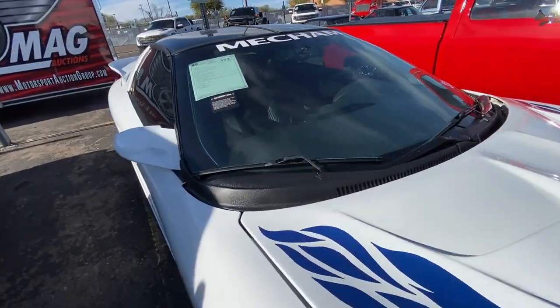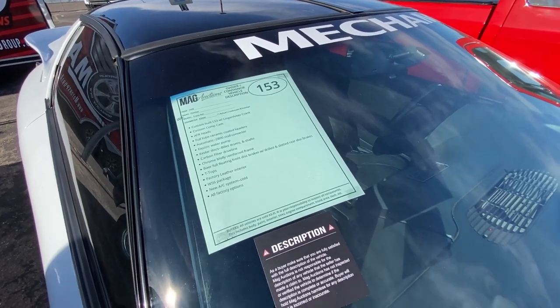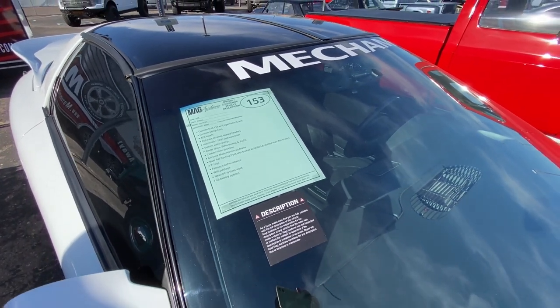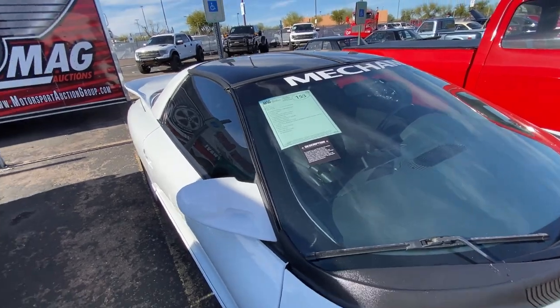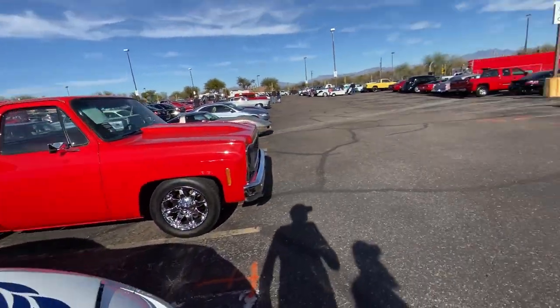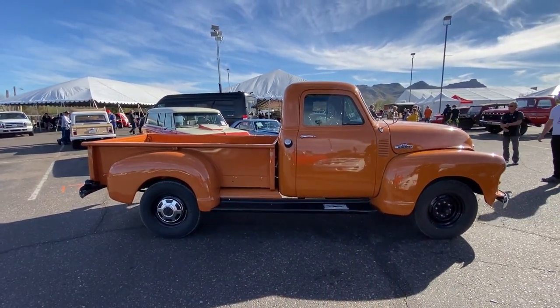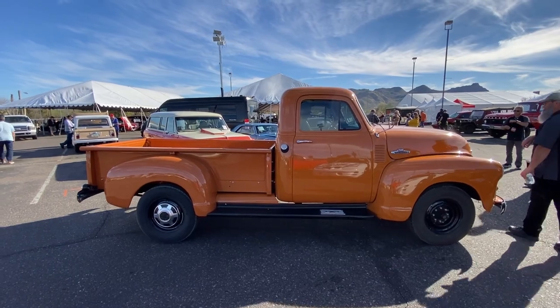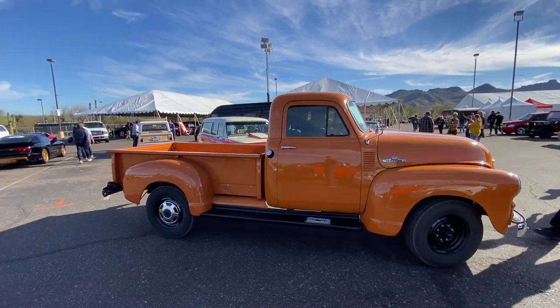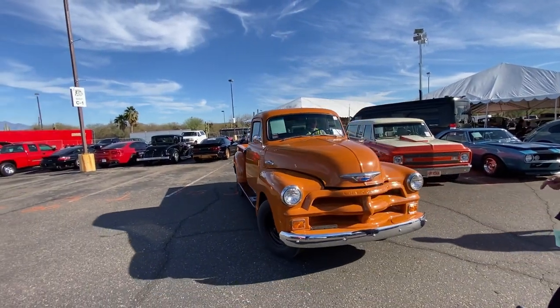This is sold. '98 Trans Am, custom built, crank WS6. Strong engine. Get out of the way here. Coming back at you, gentlemen. Yeah, this engine sounds really smooth. Not a knock or a tick.